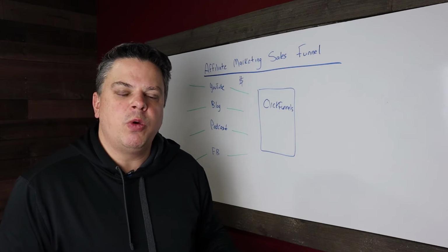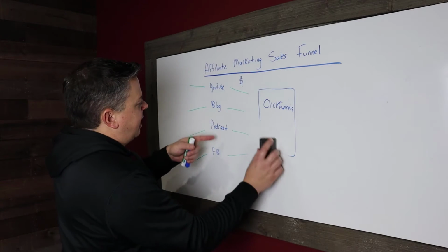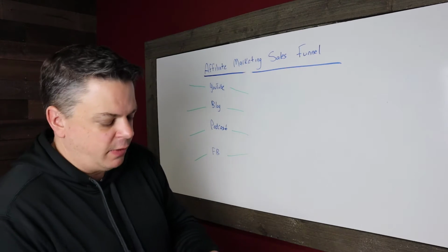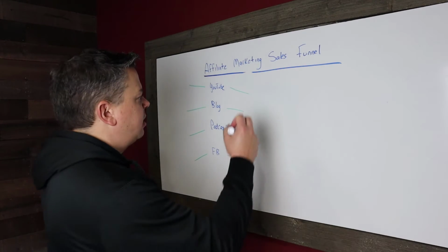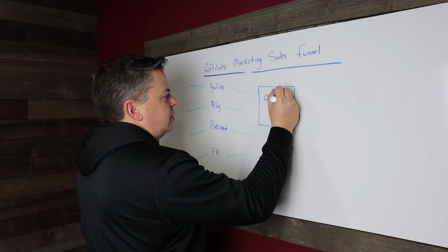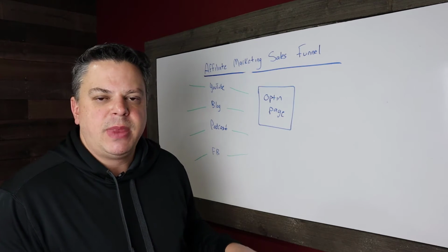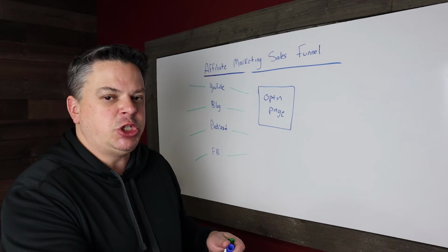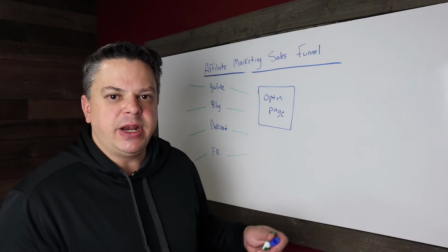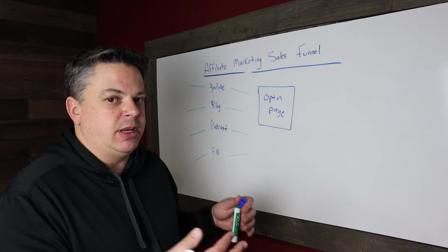So now let me show you what the top earners use, and that is a sales funnel. So we have our content, we have our traffic, but instead of driving people from our content to the product, we're going to first send them to an opt-in page. And this is where someone is going to give us their email address. Now, we typically give them something in exchange for that email address. So we give them like a free PDF or an ebook or some type of training, whatever it is. You want to give them something in order to get that email address. And I'm going to show you why that's important in a second.